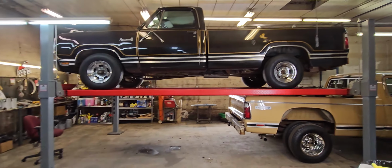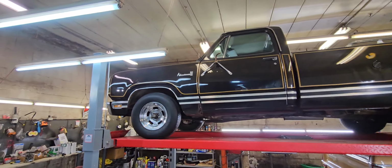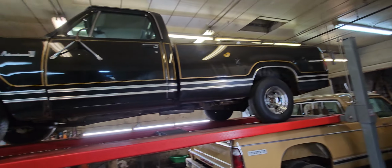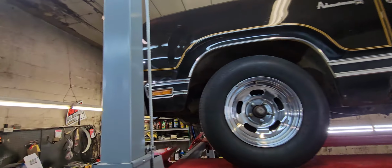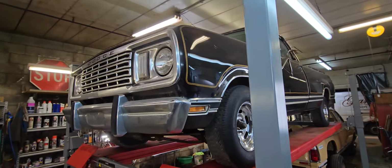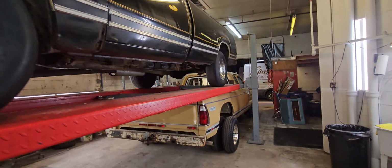We just got them stacked up back here. We got that 77 D100. Still trying to get that motor freed up. I think I might have to pull it, but it's okay. The truck deserves it. It's so cool. And then we got the dually.